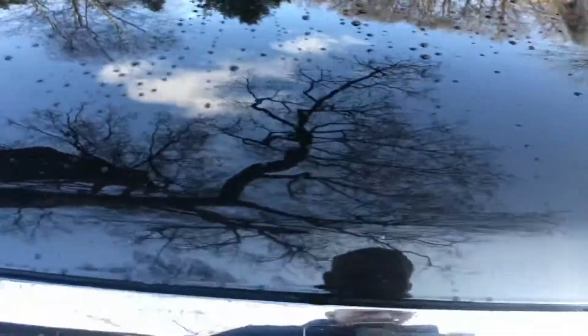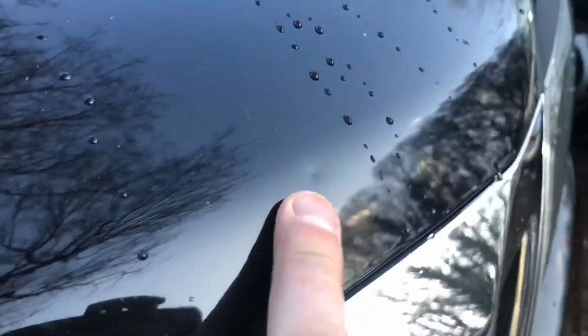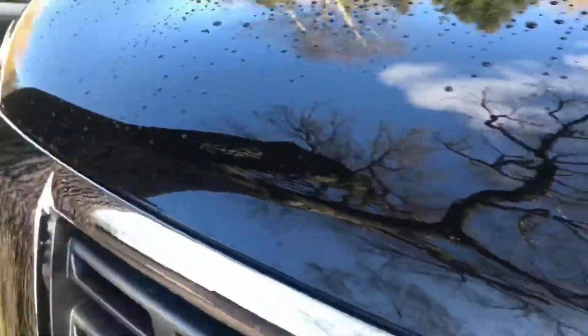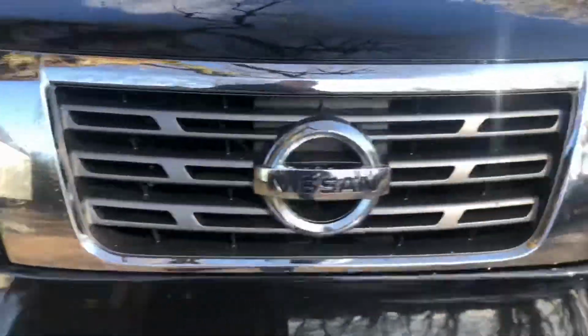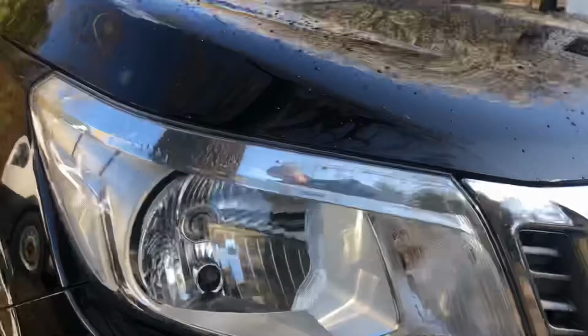Let's have a quick look. There is a little dent there. You see that? It's not massive, but it is there. Okay, so the lights are in good condition. There are no cracks or breaks or anything in them.